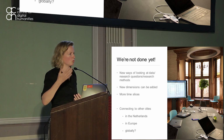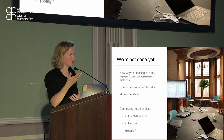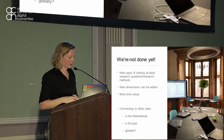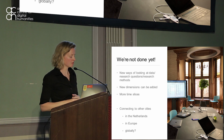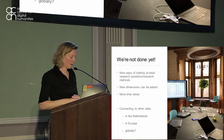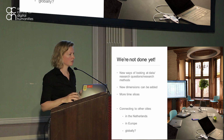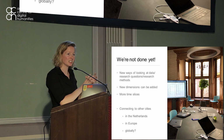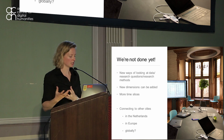When someone said, well, why don't you add this data set to it? Or what if you add this dimension? What does that give you? It would be nice to have more time slices. We definitely have plans for that. We didn't get to do that in the time that we had now. We are in various conversations with other cities to get this infrastructure for Den Bosch or Utrecht or Maastricht.